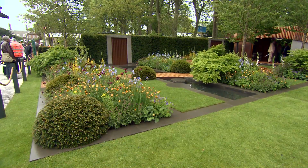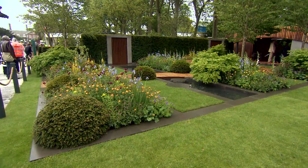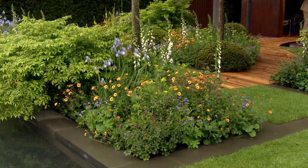This garden was born in my head before last year's Chelsea, which sounds completely balmy, doesn't it? And then really it evolves. Where else in the world would they be mad enough to put on a show around two football pitches? This is the maddest building site you've ever been on.